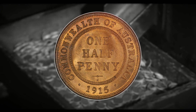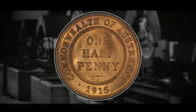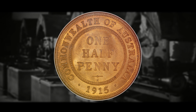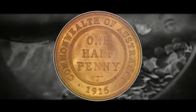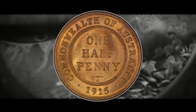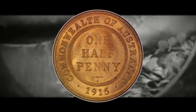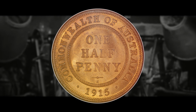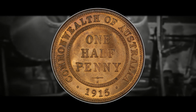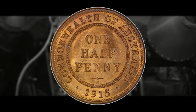I also wanted to make an important note that in the year 2015, an NGC MS64 example actually sold for $21,065 Australian by International Auction Galleries. So this is an insanely valuable coin. There are a few Holy Grail Australian halfpennies and pennies, but I do believe that this is one that probably flies under the radar a little bit. And even if you find one and it's all worn, beat up, and been put through the meat grinder, you can still make a couple of bucks off of it.